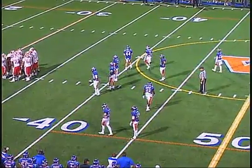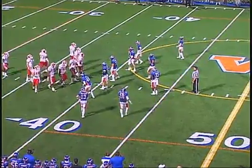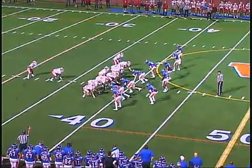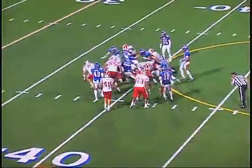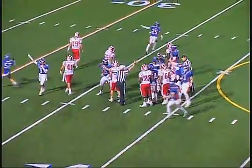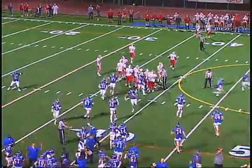Now we need really a strip. A well-played football game. Yeah, you need a strip. You need a turnover. You need a bad snap, something here. Here's the running back. Tackled. Fumble. You need a strip. You need a strip. And you got one. Westlake's got the ball.